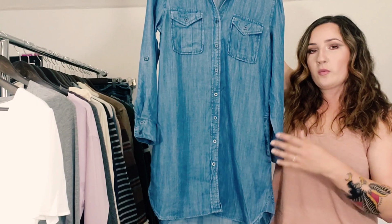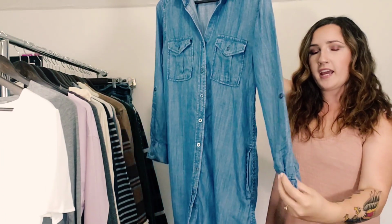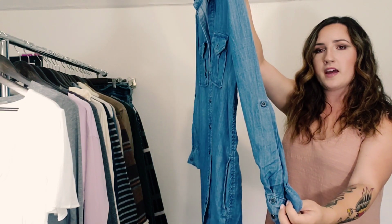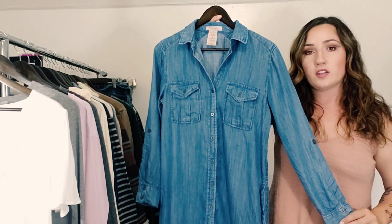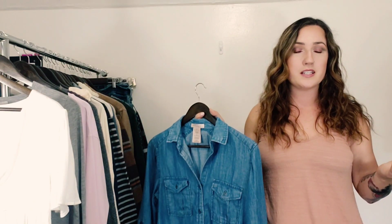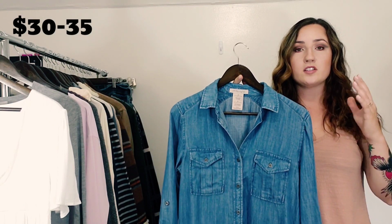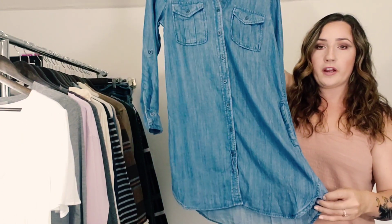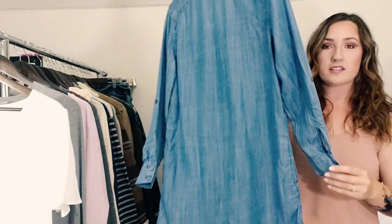You can't go wrong with chambray dresses, especially when they are full button and they have the roll tab sleeve, meaning you can roll this up and then button to make it a 3/4 length instead of a long sleeve. Again, these are great. I pick up these almost any time of the year, but they're really great during the fall season because you can really transition a lot of your outfits using this. You could even wear it open as like a jacket, kind of like a cardigan style.